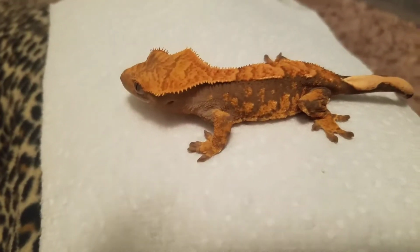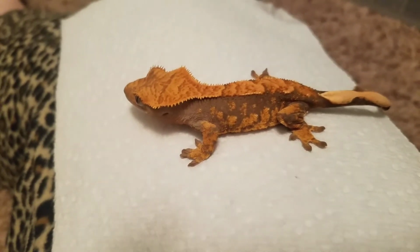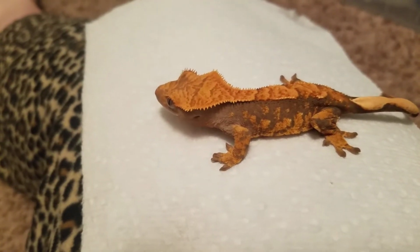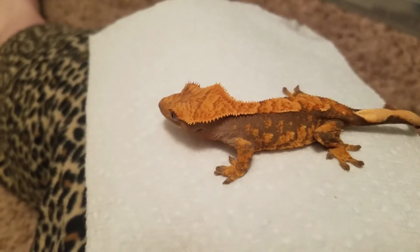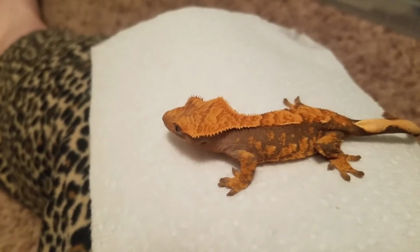It's very odd. Trustee is almost always fired down, never fired up, which is a good indicator that the gecko is comfortable with you, because most of the time when a gecko is fired down, it means that they are relaxed or in a comfortable state. When they're fired up, it normally means that they are scared, frightened, surprised, something like that. Now, sometimes they'll fire up just to fire up.